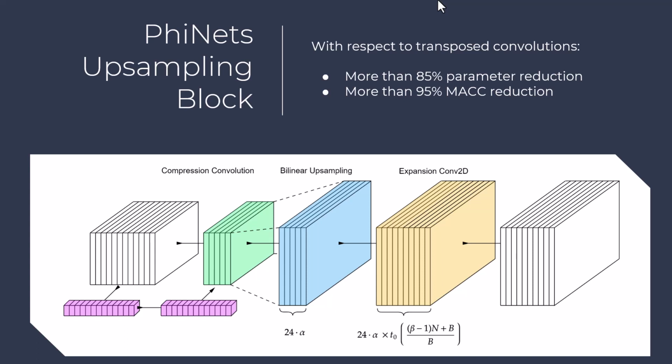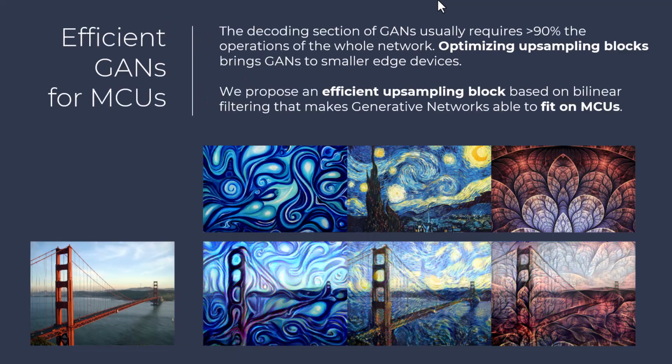So again, each of these blocks is regulated by your initial requirements. So I have my MAC, flash and RAM requirements. I map them into alpha, T0, and beta, and this designs my network.